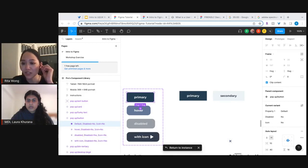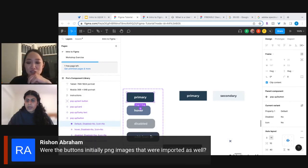Rishan's question, the buttons were not PNG images. So they're just created using a rectangle shape, and then I just added text over it and just styled it using auto layout.